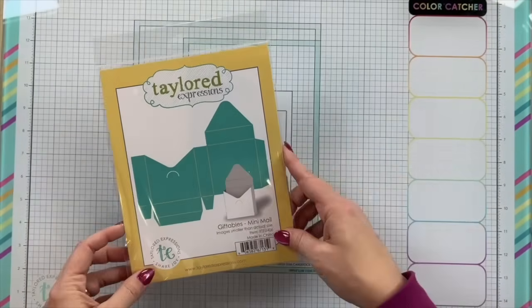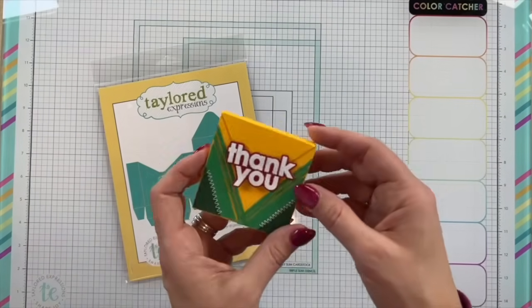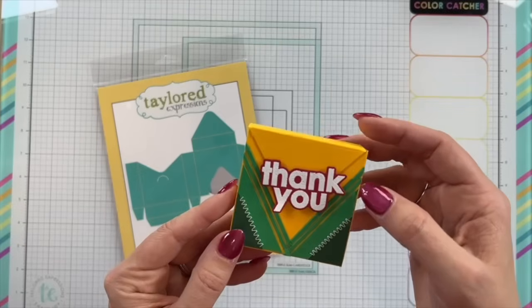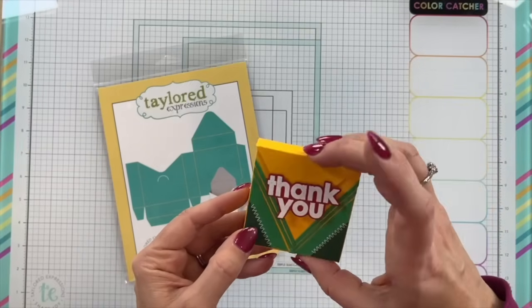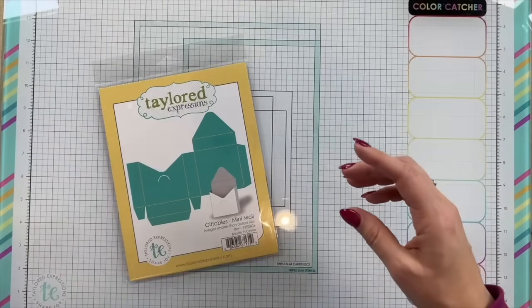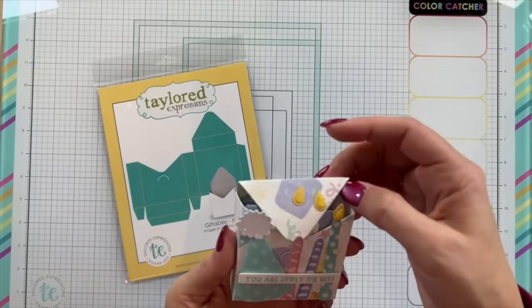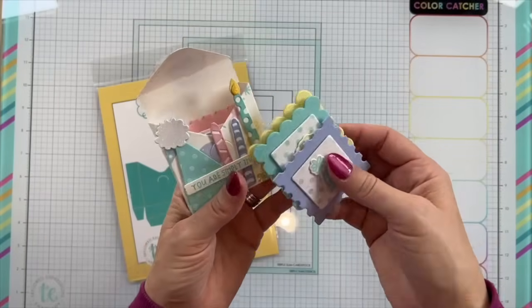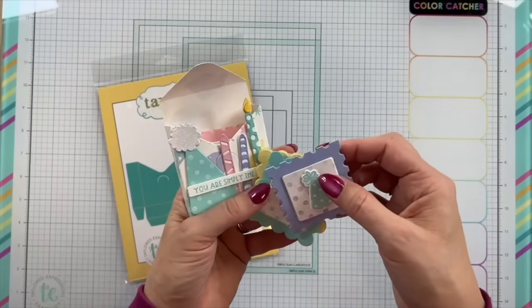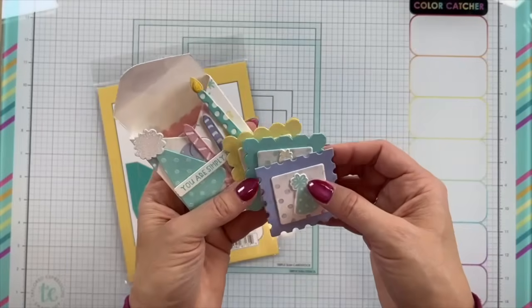This is a super fun box that has so many different options. Yes. I loved this one that Jill created that made it look like a box of crayons. Isn't that so cute? She's so clever. I know. And then Lori made this beautiful one. It says, "You are simply the best," and it has several teeny cards inside. We call them teeny because T-E and teeny, but really on the website, they're just called teeny cards.